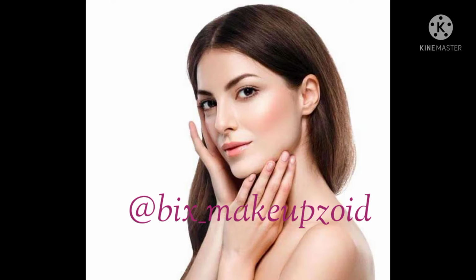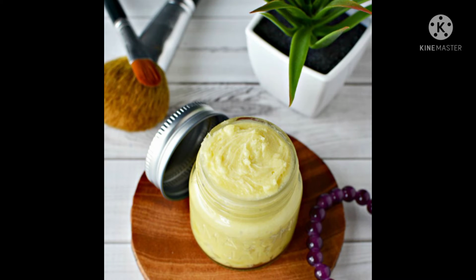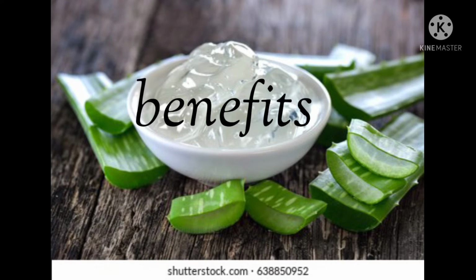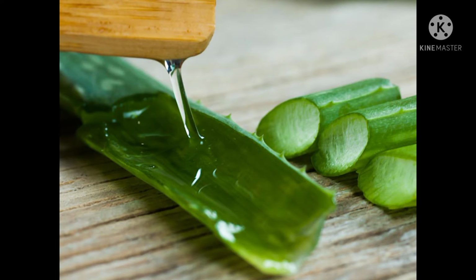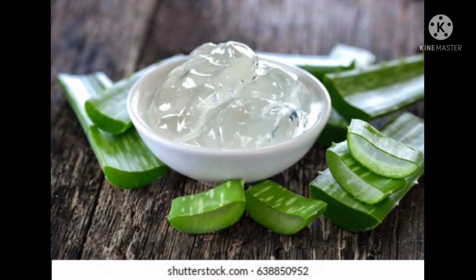So the first product of this DIY magical night cream is aloe vera gel. We all know the benefits of aloe vera gel. I'll share some of the benefits with you guys. So first of all, aloe vera gel is a very good moisturizer. It hydrates your skin so well. Aloe vera gel has healing properties. It fights acne. It makes your skin clear, and it also treats sunburn.